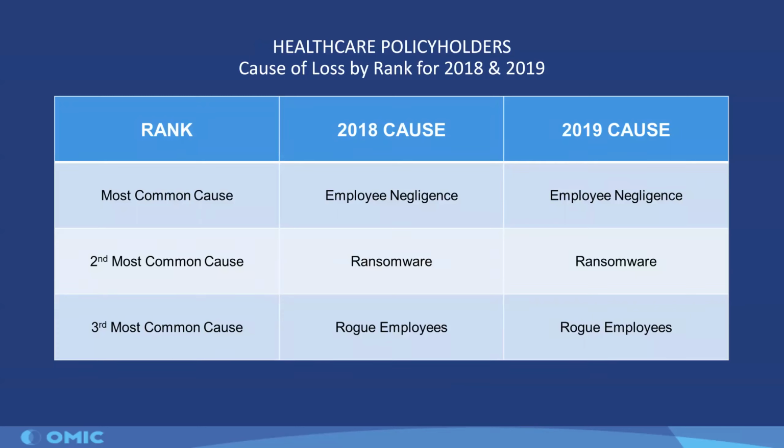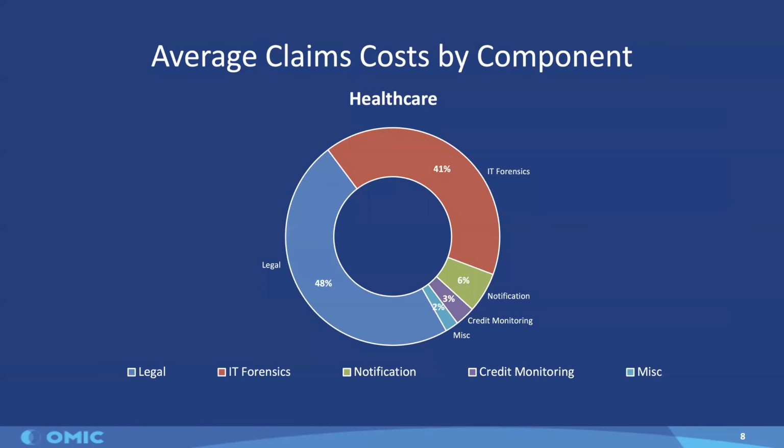Here are the most common causes of loss by rank for healthcare policyholders. For the second year in a row, employee negligence tops the list for causes of loss among healthcare policyholders, with ransomware and insider threats continuing to plague physicians, medical groups, and other healthcare facilities. In 2019, cybercrime claims in the healthcare segment saw a whopping 254% increase over 2018. By far, the most expensive components of any breach were legal and IT forensics expenses in 2019.